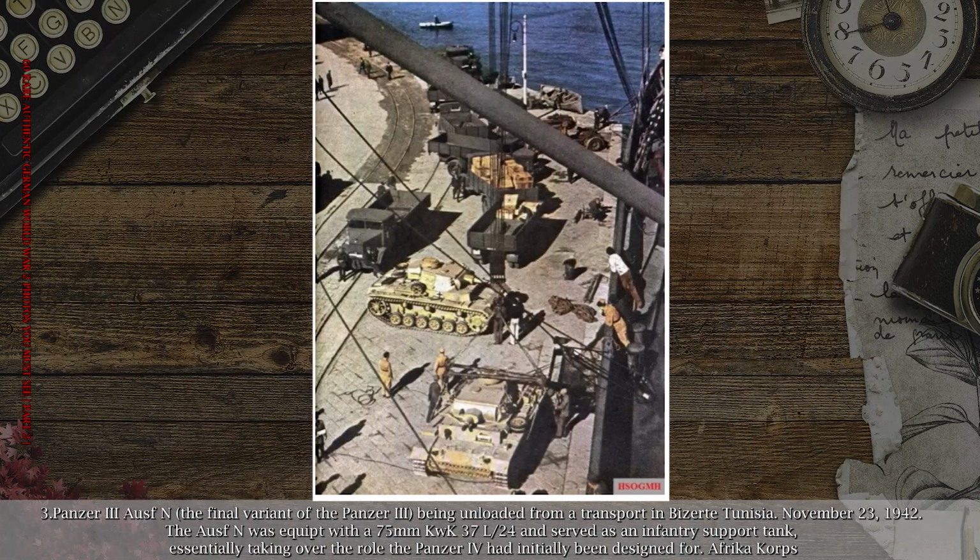3. Panzer III Ausf. N, the final variant of the Panzer III, being unloaded from a transport in Bizerte, Tunisia, November 23, 1942. The Ausf. N was equipped with a 75mm KwK 37 L/24 and served as an infantry support tank, essentially taking over the role the Panzer IV had initially been designed for. Afrika Korps.